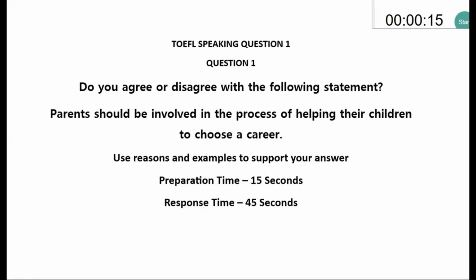Do you agree or disagree with the following statement? Parents should be involved in the process of helping their children to choose a career. Use specific examples and details to support your opinion.